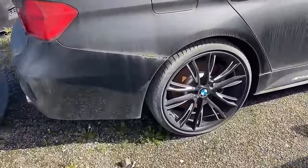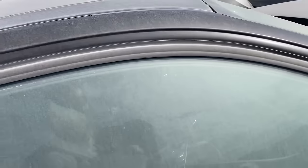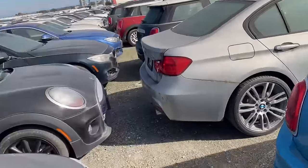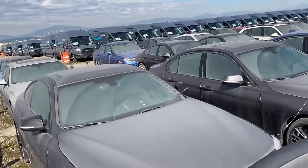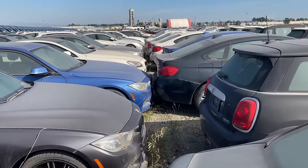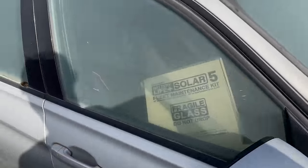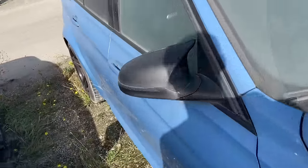Those brakes, look how rusty those are. No, that one's actually locked. 335, 228s. Yeah, there's already been a few that have got moved out of here, so they're definitely getting rid of them out there. That doesn't look very good. Beautiful color, but just, yeah.